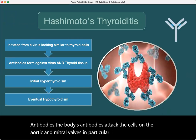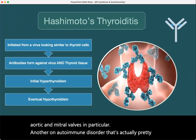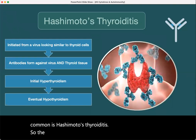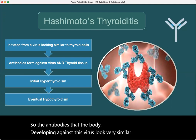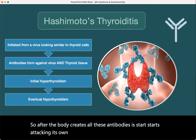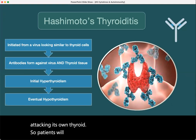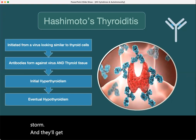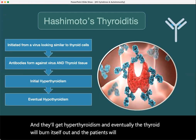Another autoimmune disorder that's actually pretty common is Hashimoto's thyroiditis. So the antibodies that the body's developing against this virus look very similar to thyroid cells. So after the body creates all these antibodies, it starts attacking its own thyroid. So patients will present almost like a thyroid storm, and they'll get hyperthyroidism, and eventually the thyroid will burn itself out, and the patients will eventually need to be on thyroid replacements.